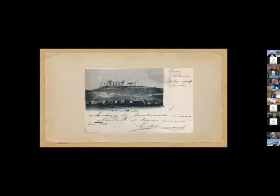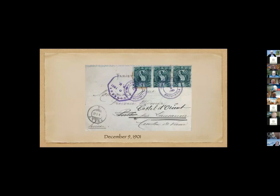Here's someone may know what this picture is. I'm not familiar with this in Guatemala. It looks like a ruin, maybe destroyed by earthquakes. And it's sent at Christmas time. And here's the postage on the back to Lausanne in Switzerland.